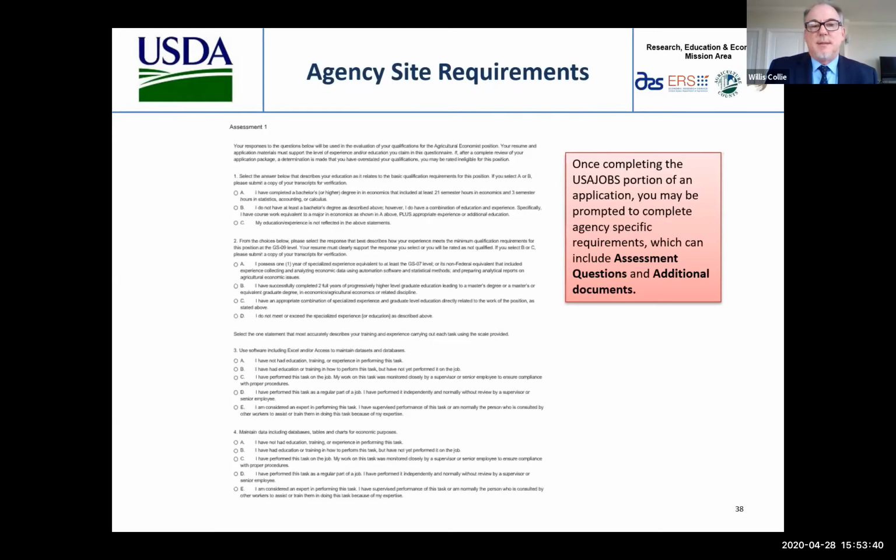So the best advice is just to be as honest with yourself as possible. I think question number three here says use software including Excel and/or Access to maintain data sets and databases. Well, there's no one better to determine that than yourself. Have you had experience with Excel and Access and maintaining databases? If so, there are different degrees to which you can select there. I've performed this on the job. I've performed this regularly on the job. And then, I'm an expert in performing this task. People come to me and ask me for help in performing this task. So that helps you determine sort of what your level of expertise is.